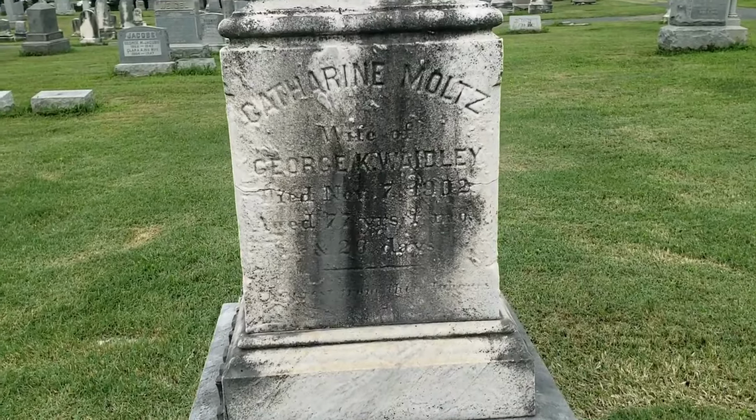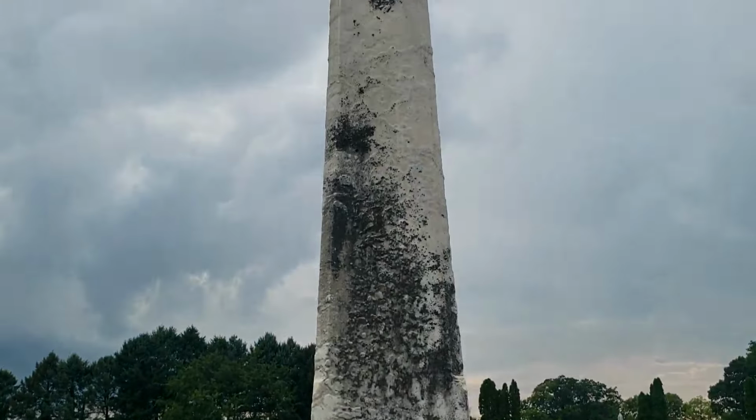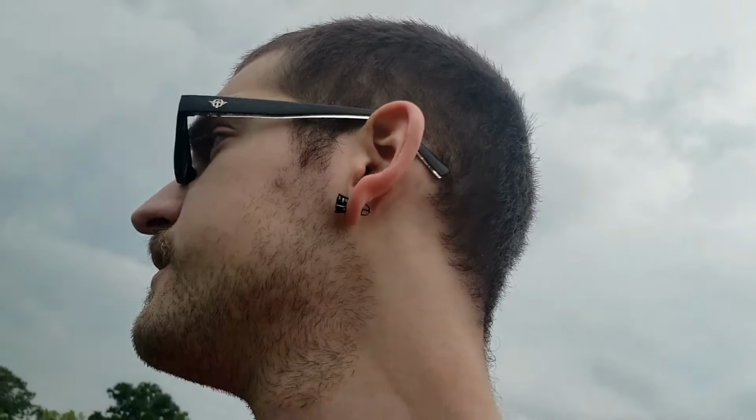This one is 1902. Decent sized tombstone there. Now, like other cemeteries I've been at, this cemetery has all kinds of different gravestones at it. You know, there's some smaller ones, some bigger ones, and I'm going to show you guys as many variations as I can while I'm here.